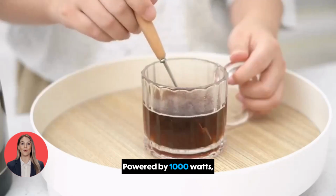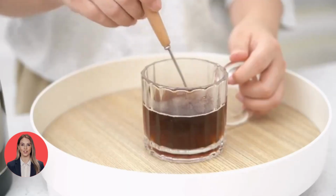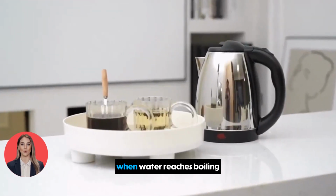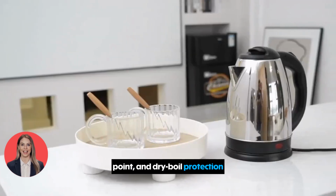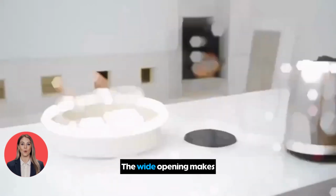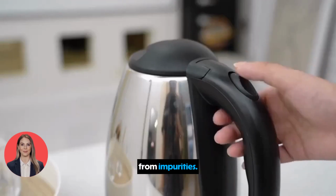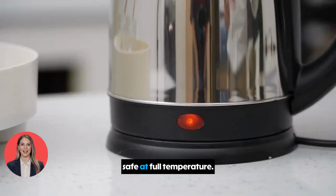indicator. Powered by 1,000 watts, this kettle brings water to rapid boil without excessive energy consumption. The automatic shutoff activates when water reaches boiling point, and dry boil protection prevents damage if turned on empty. The wide opening makes filling and cleaning incredibly easy, and the removable filter keeps water free from impurities. The cool touch handle stays safe at full temperature.